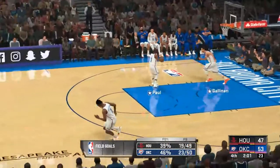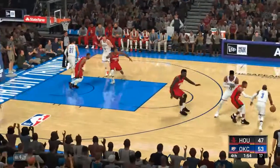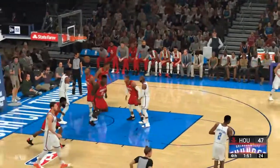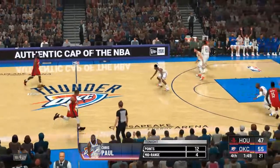Rockets trail by 8. Here is Harden. Lob pass to Capella. And what an alley-oop. Those two read each other so well. It's a play I'm sure they love to run. Oklahoma City has gotten off to an 0 for 2 start from downtown here in the 4th quarter.